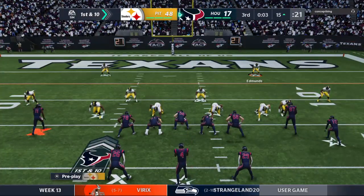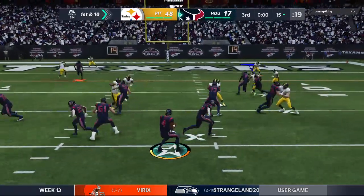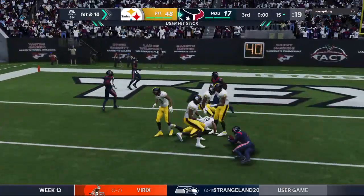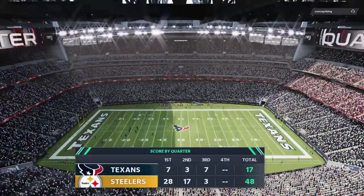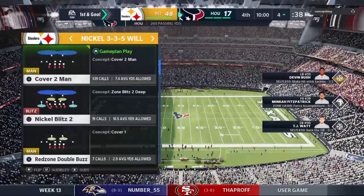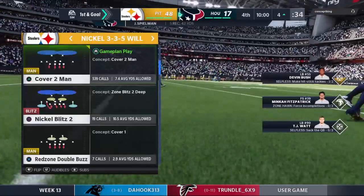From the red zone now, Watson. He's got his man on the crossing route. And the Texans are going to be looking at first and goal as they move this down to the four-yard line. Back now in Houston. And this is a blowout so far as we get set for the fourth quarter. A very one-sided affair.